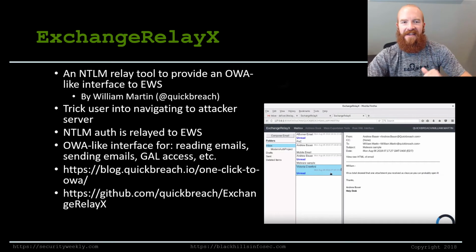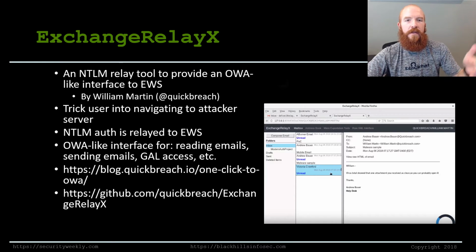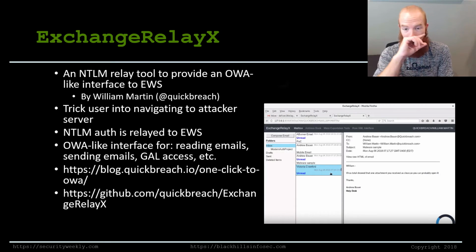Okay, ExchangeRelayX. This is probably my favorite thing I've seen come out of Black Hat and DEF CON this year, maybe. If you've seen any of the stuff I've developed in the past, you'll know that I developed a tool called MailSniper, which interacts with Exchange Web Services. This tool is similar in that it allows you to interact with Exchange Web Services, but it actually gives you a full-on OWA-like interface to Exchange Web Services.